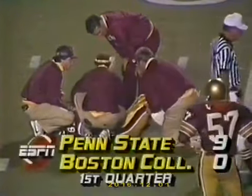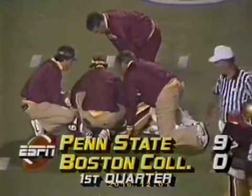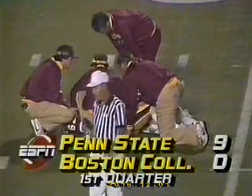We'll check on the injured player for you in just a moment. We've got 4:29 to go in the first quarter. Penn State 9, Boston College nothing.